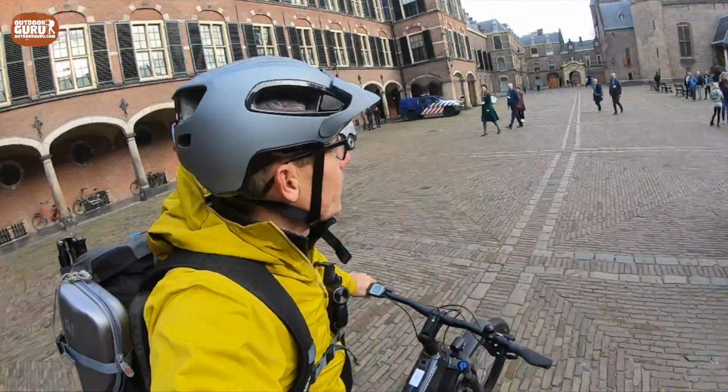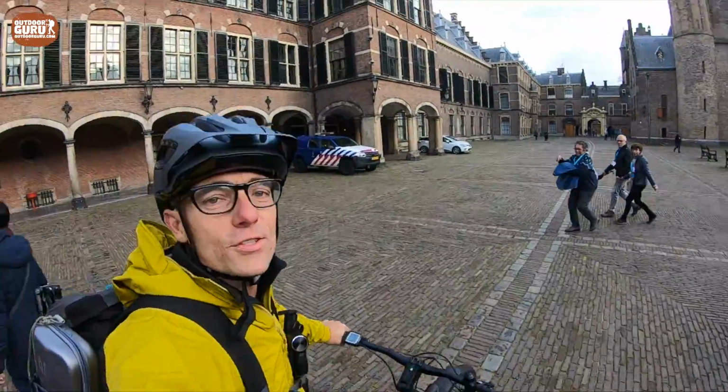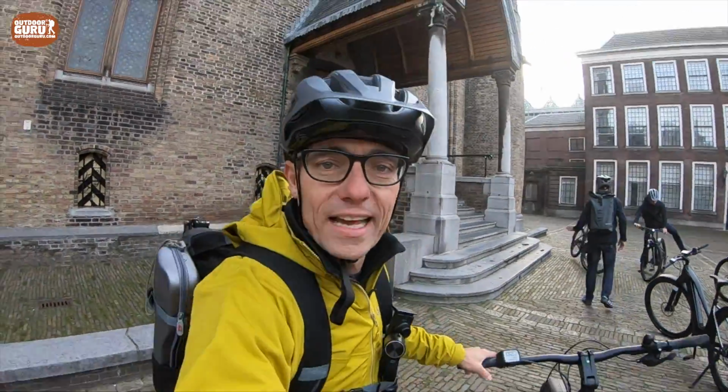And now we're at the place where our government is. The big building in front of us is called the Ridderzaal. And I reckon it's time for a group picture now.